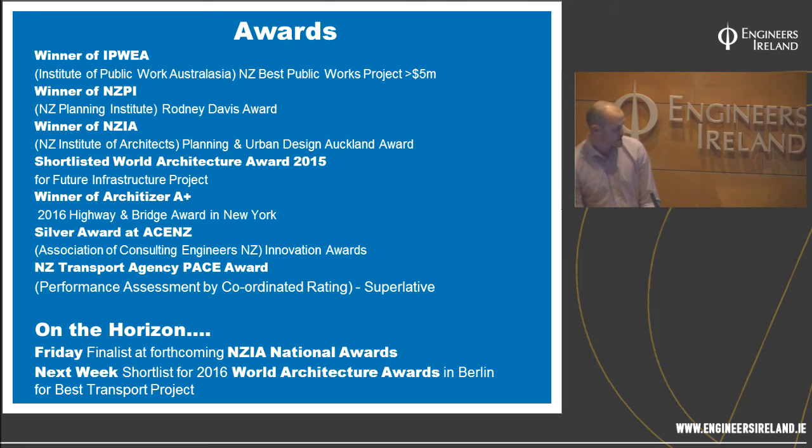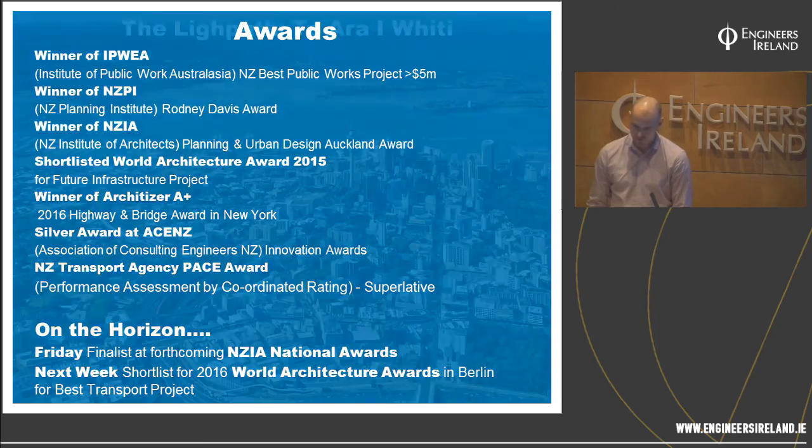So also on the horizon, on Friday we're in for the final of the New Zealand Institute of Architects National Award. So we've won the Auckland Award, so now we're into the National Award on Friday, so fingers crossed. And next week we're shortlisted at this year's 2016 World Architecture Awards, and this time we're in a different category for Best Transport Project. So hopefully we might have some good news next week.